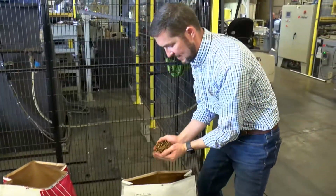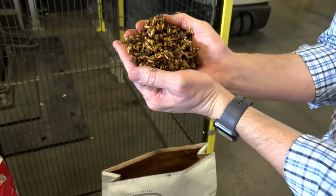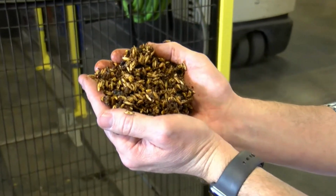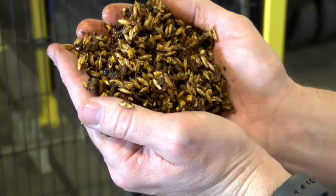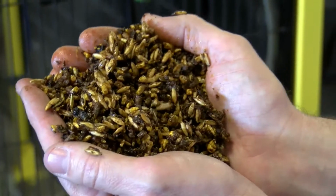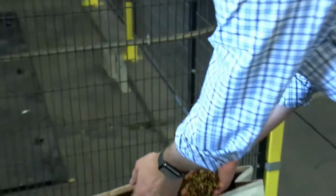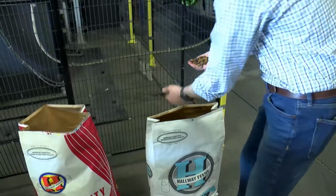All right, this is it. The feed of champions right here. This is Race 13. Hallway Feeds has fed 13 Kentucky Derby winners. 12 of them ran on this product right here. One of them was on another product very similar to our Prep 14. So that's it. And let me show you what's inside there. It's good and sticky.